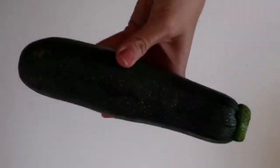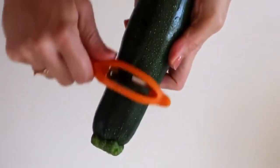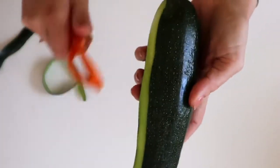So the first ingredient we're going to be putting in our oatmeal is zucchini. I know you guys are probably like, WTF, Hannah, why would you put zucchini in oatmeal? Honestly, you can't even taste it.